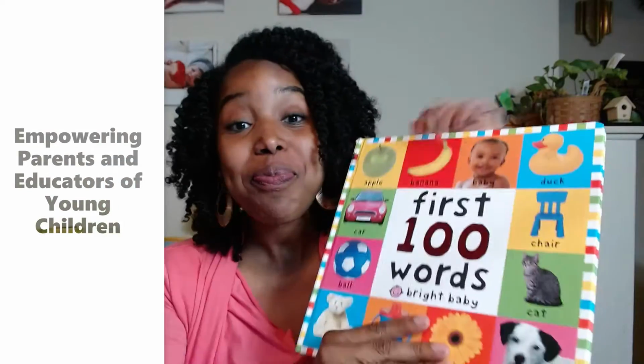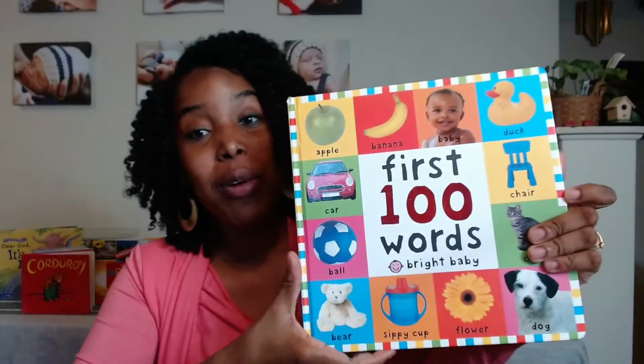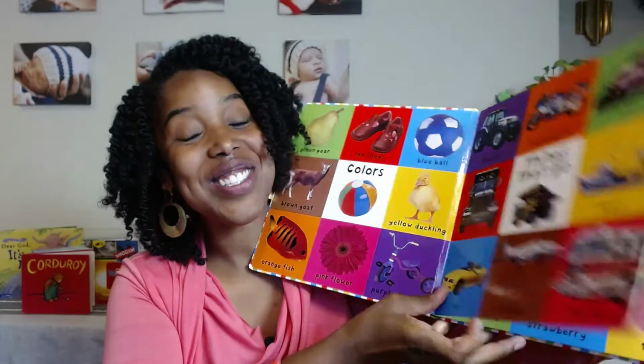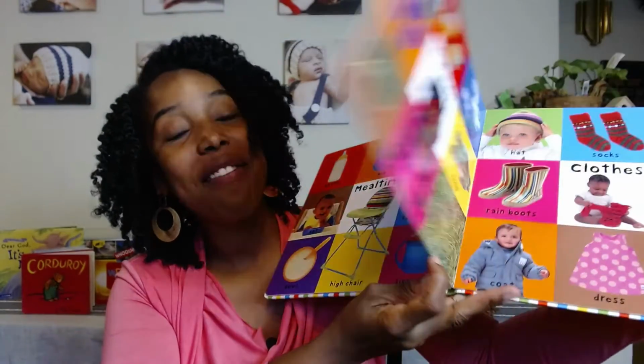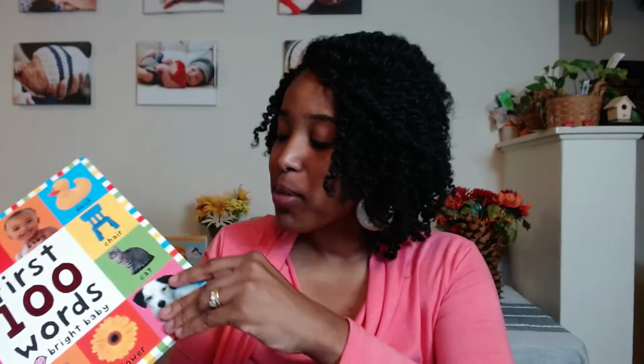So anyway, book number 2 is First 100 Words. What I love about this book is that it's real images, and these are images that young children see in their daily environment, or are likely to see in their daily environment. And the cool thing about this book is I got the awesome opportunity to watch my child personally go from me reading it to him now reading it back to me. So it's really one of those books that children can really grow in their confidence as they're identifying the different objects.